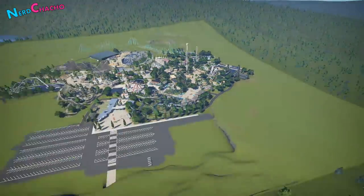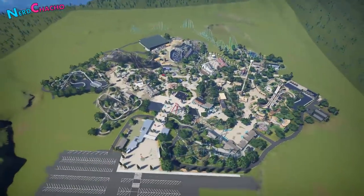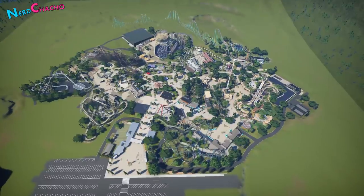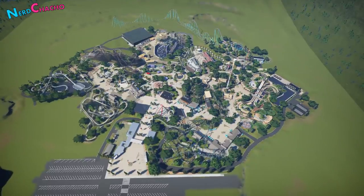And guys, this is ChachoLandia from the very top, right? So this is how the entire park has come together. Forgive the clipping and stuff that I run into. But this is how the park has come together over the last 13 episodes, and it's just been such an awesome ride. And I reckon we can probably squeeze out one more build, and that's in the back area here.